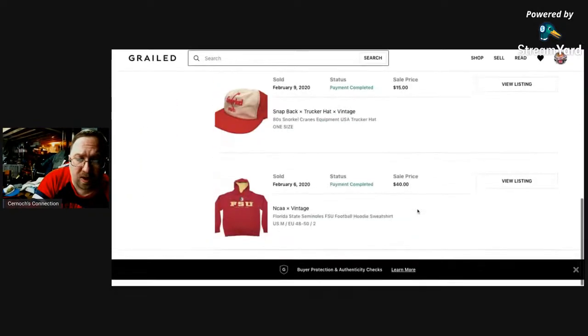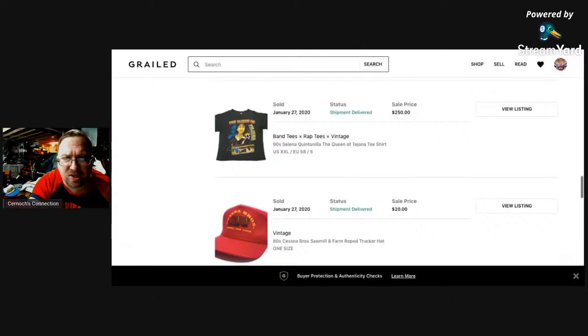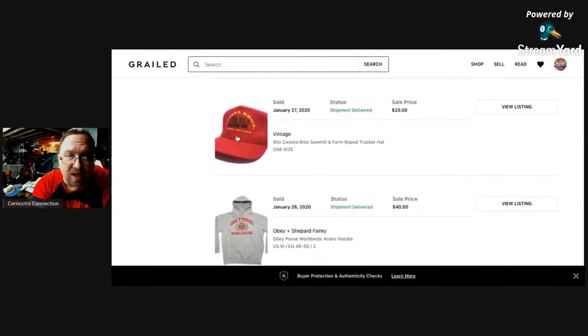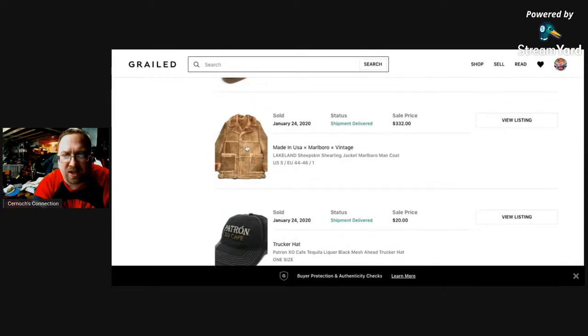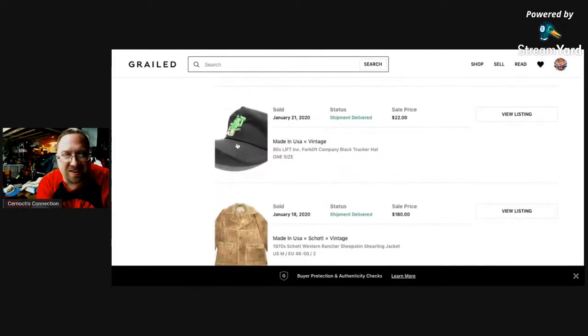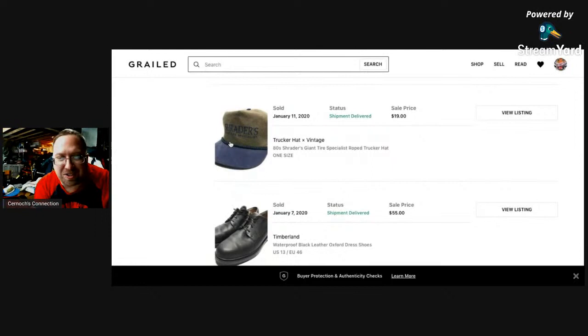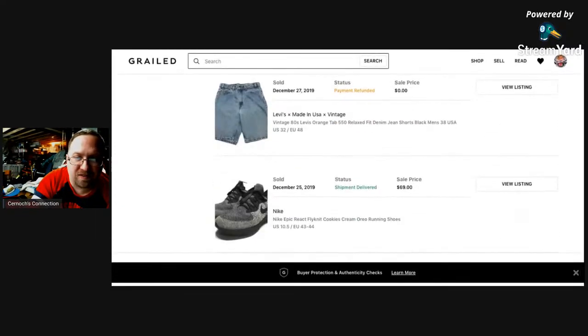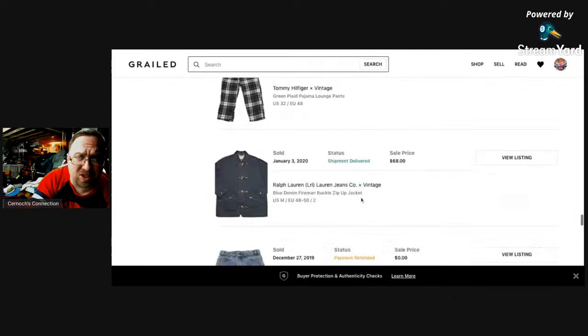All right, let's go here. What else I got? Oh, you want to see a $250 Selena t-shirt? There you go. Take a look at this one. Cessna Brothers, this roped 90s hat, $20. You want to see a $332 jacket? Boom. Patron Cafe hat, $20. Lift forklifts trucker hat, $22. Here's another $180 jacket. Schrader's giant tire specialist trucker hat, $19. So you see what I'm saying? You're making $15, $20 on these hats, just because it might be a look someone's going for, might be something cool.